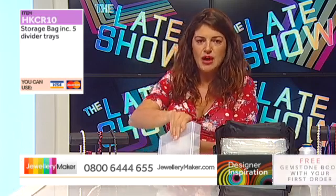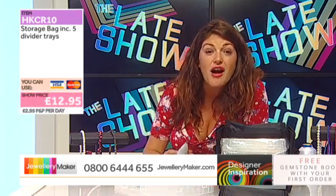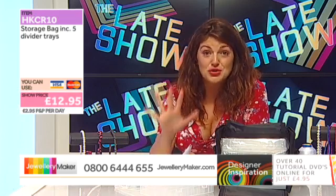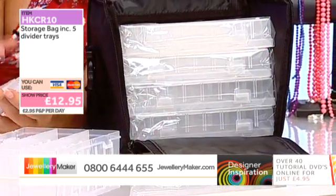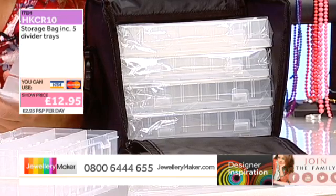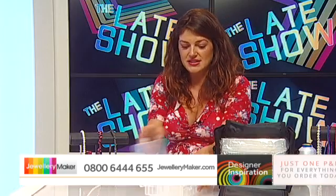Right, okay, how are we doing on quantity on these? Single figures, golly gosh. So you've got dividers as well. We've got the last 4 single figures, £12.95. That is for 5 storage boxes in this wonderful handy little bag here. Like I said, if you're a jewellery maker already, you want to extend your kit, maybe you're just starting out, this is a must. Right, let's move on.